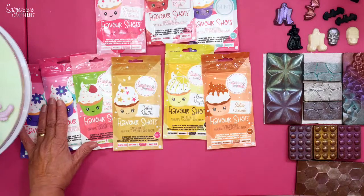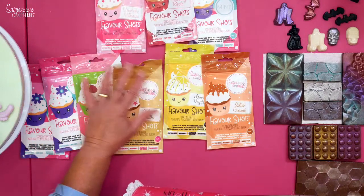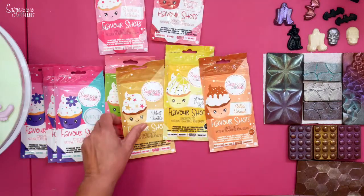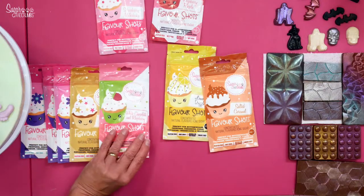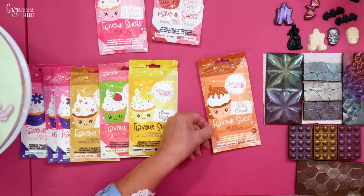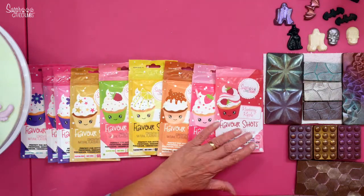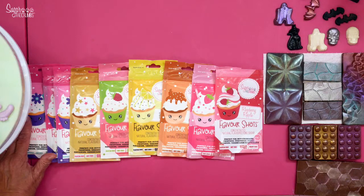So we have 9 flavours of flavour shots. We've got the orange zest, the coffee and the mint. We have velvet vanilla, white chocolate and raspberry, lemon drizzle, salted caramel, strawberry milkshake, raspberry ripple. We've got 9 across there.